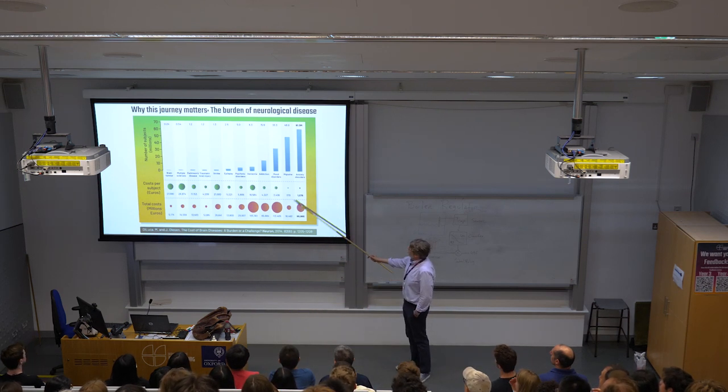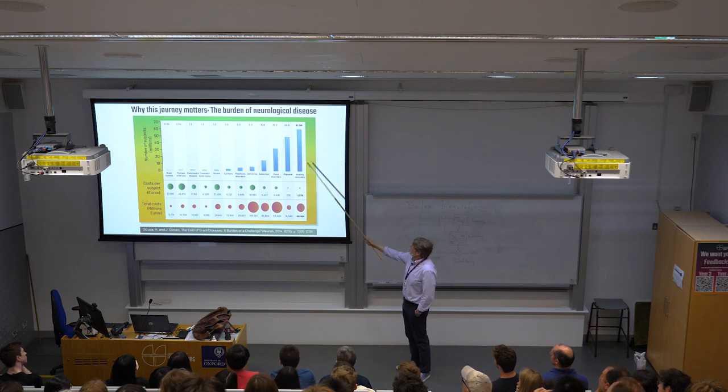So this is a snapshot of the UK about a decade ago, so it's actually trending even worse. Say top row is the number of people impacted any given year. Anxiety disorders, 61 million people.